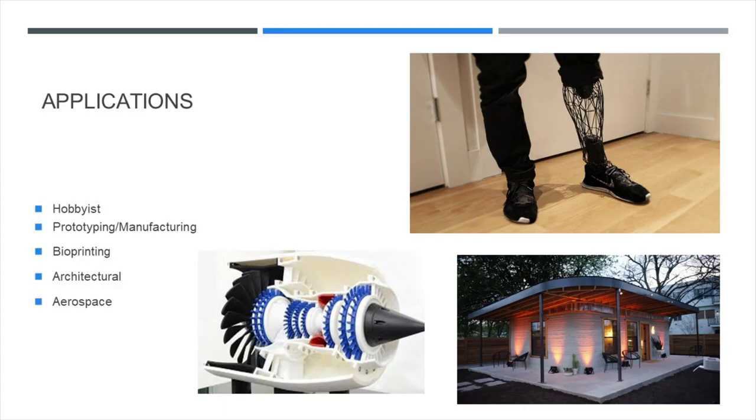With all that said, let's check out five different applications of 3D printing. There are countless different applications that 3D printing can be used for, but I'm only looking at five of them today: uses in the hobbyist market, prototyping and manufacturing, medical uses, architectural uses of 3D printing, and finally, how 3D printing is impacting the aerospace industry. So with that said, let's jump into the hobbyist usage of 3D printing.